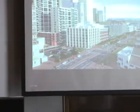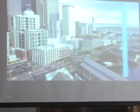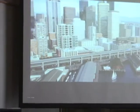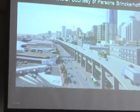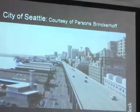What you'll see now is we'll pan around, and you'll see a blue bar moving across, and to the right you'll see the elevated alternative. Okay, so this is the same waterfront, except now you can see there's an elevated freeway there, and we'll pan around and we'll go along it. But this is important because the cost of the underground one is much higher than the elevated one.